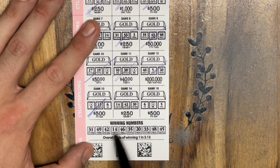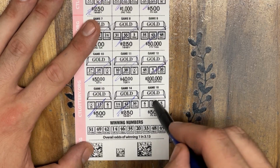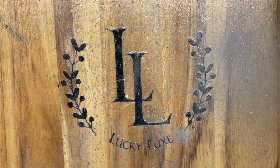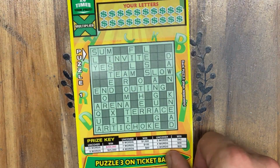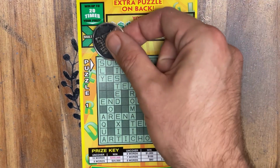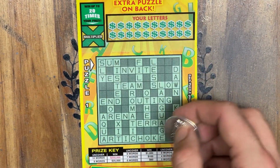14, 42, 39, no 39. And claimer again, we don't have any single digits at all. I will scan that just to be sure and update you at the end if we missed anything. But to do this one the fast way, I'm just going to scratch off all of our letters. I could start with the multiplier, because if we see a 20X, we know we're probably not going to win, but we'll save that for last.